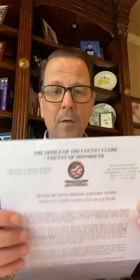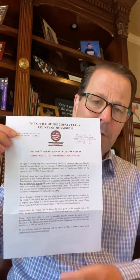So I'm going to refer to the materials that we all received in the mail very recently. And I'm going to start with what we obviously got from Christine Hanlon's office. And this letter of instruction has everything that we should all need in order to effectively and thoroughly complete and fill out our ballot and get it back in time so it counts for the primary. So I encourage you all to take a moment and read this letter. All the details are here.